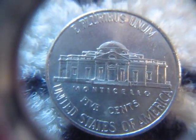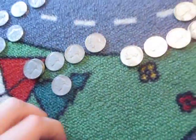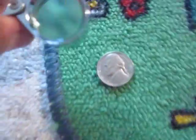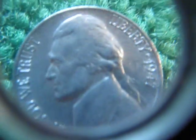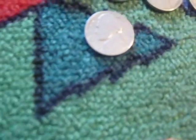This is the one with like 46 million minted, I believe. I believe this has full steps too. And then the best finds of all, got a 1947S, and this is in just beautiful condition. XF at least, XF40 maybe.